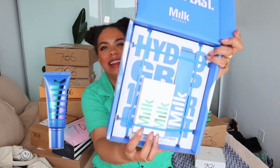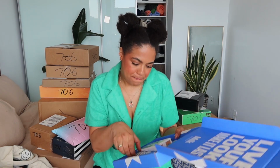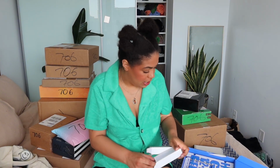This is the Milk Skin Tint, and I love the Hydro Grip Primer. It was my favorite primer last year, so I'm very excited to try this. They sent it to me in the shade 8 and 9. I haven't really watched any reviews, so let me know if you'd like a review on it. I'm very curious to try both for shade match, and how it's going to last on my skin right now.